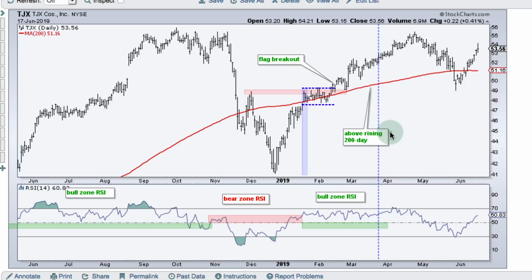So when you look at TJX here, and this is one I've followed and I've put in Don't Ignore This Chart, there you've got the whipsaw around the 200-day, and we got a break above the 200-day, and then we had the flag. What caught my eye was the flag at the time, which is a bullish consolidation after a sharp advance, and we continued higher. And then I highlighted the stock here when it was above the rising 200-day, and it moved on to new highs. Then it got hit really hard.